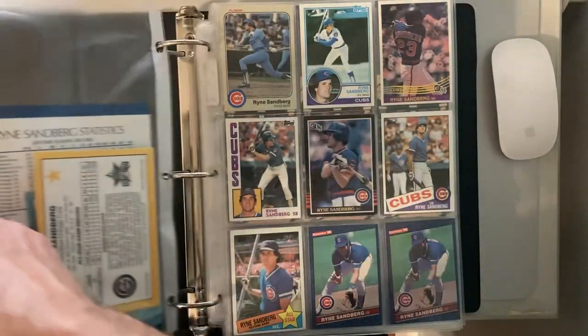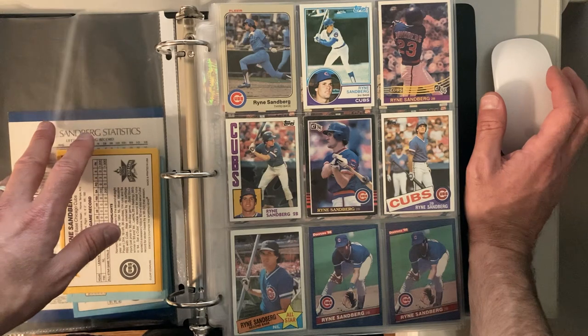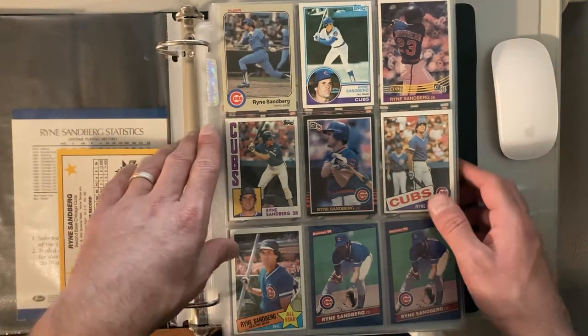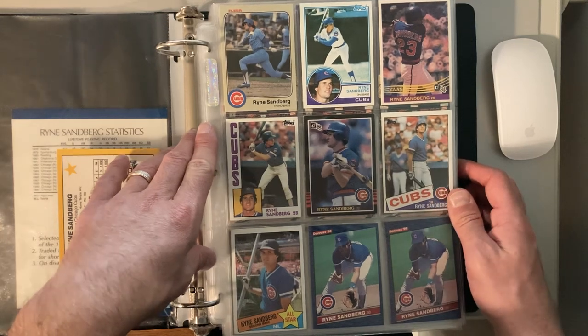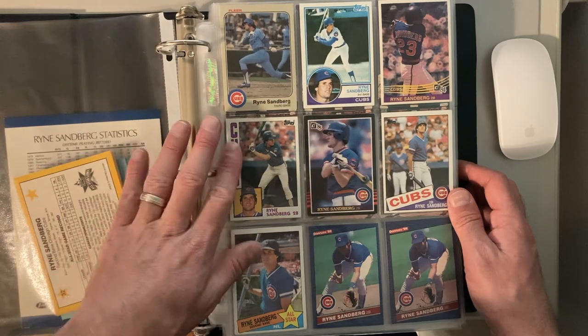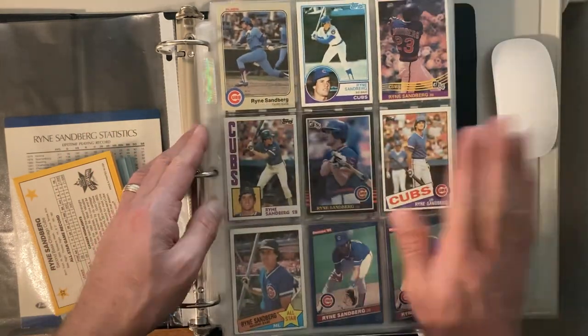Lifetime batting average .285, 2,386 hits, 282 home runs, 1,061 RBIs, and then he went on to also be a manager as well. He led the National League in home runs in 1990 with 40 or 41, I think. And like I said, Baseball Hall of Fame member. So let's show you what I got here.